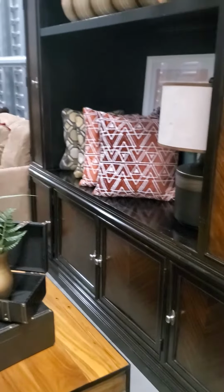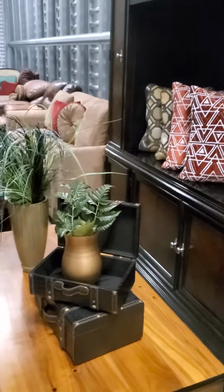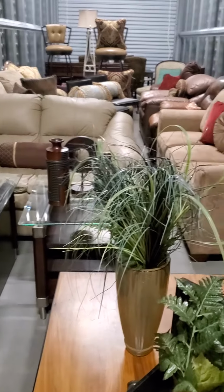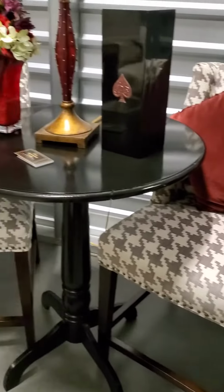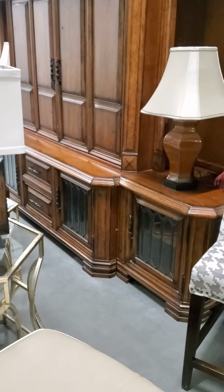And so we will now be selling pillows also, so I want to start showing those. And there's our chairs and stuff. I'm pretty sure I've got other videos on the rest of the inventory that we have. And just wanted to give you guys a quick look of what we got working over here.